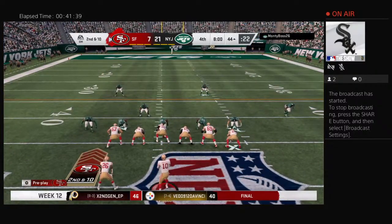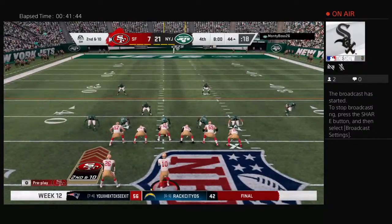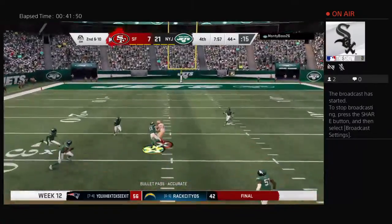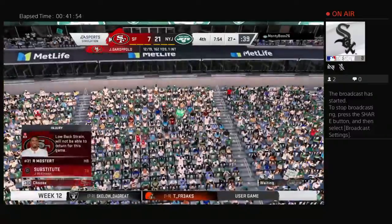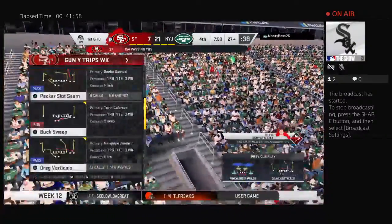Let's go, defense. Here we go. Now they'll throw with Garoppolo. This one into the hands of Kittle, the tight end. And that's going to be another 1st down as the tackle is made at the Jets' 27-yard line.